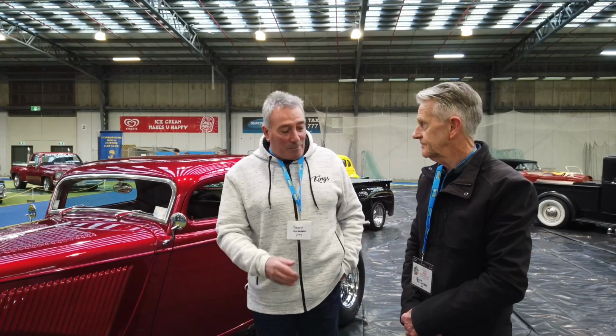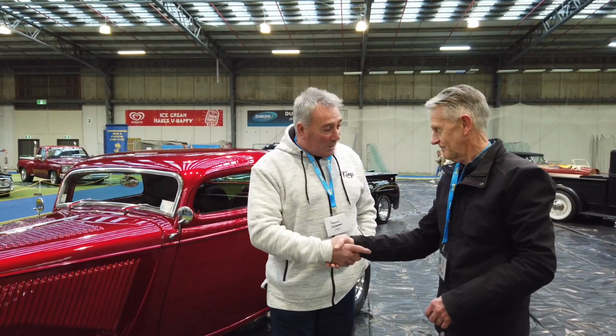Okay, here we have Paul Kingsland from Pre-49 Rodders. How are you, Paul? Now look, all of us are attracted to this car, not just because of its colour, but because it's such a cool build. Can you tell us a wee bit about it, Paul? It's a 1934 Ford three-window coupe. It was built originally in Christchurch by Dennis Stanley. It has now moved up to the top of the North Island. I purchased the car off Dennis approximately a year ago.